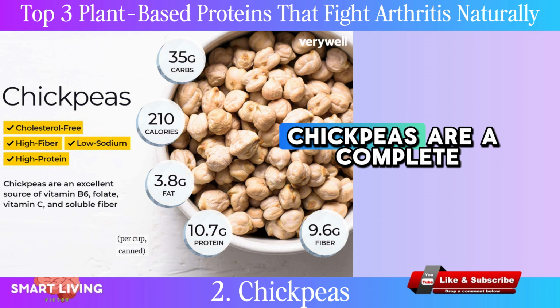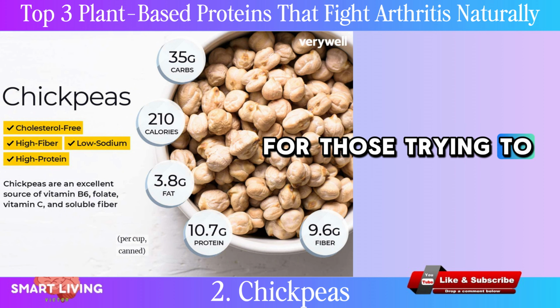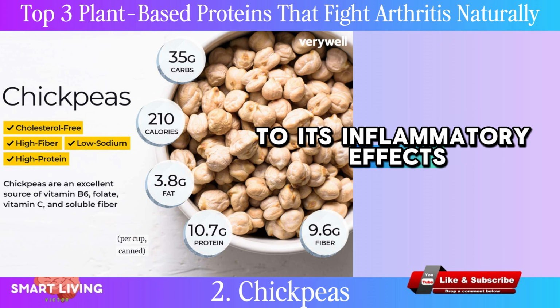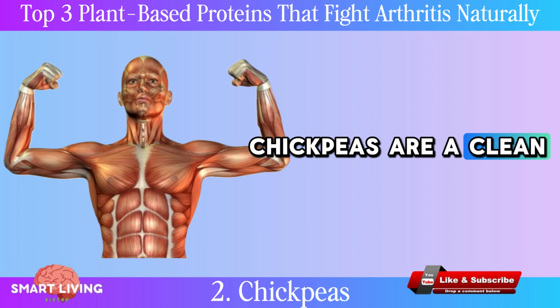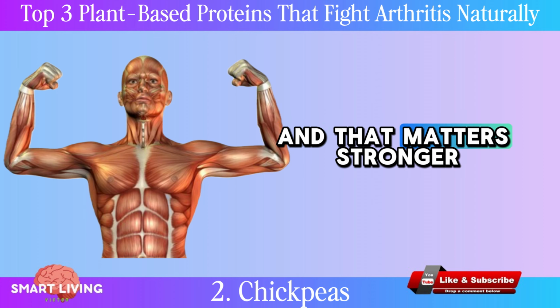Just like lentils, chickpeas are a complete and high-quality plant-based protein. For those trying to limit red meat due to its inflammatory effects, chickpeas are a clean, gentle alternative that still supports muscle maintenance. And that matters.